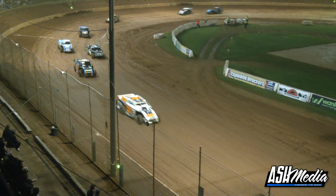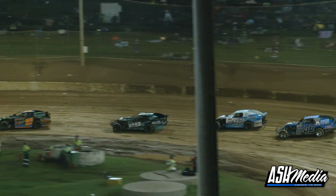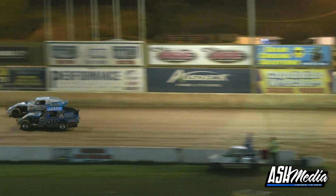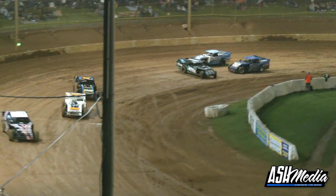Blanche is on the top side and railing it at the moment. Marshall goes to the top as well. That's allowed Price to close in a little bit that time through turn 3. Marshall just slowed himself up a bit there.